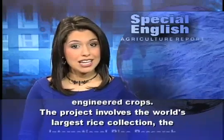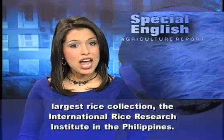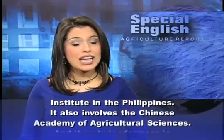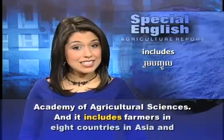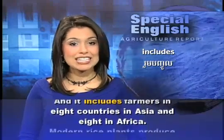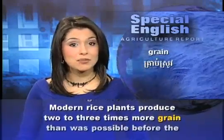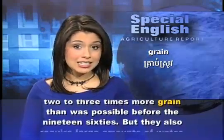The project involves the world's largest rice collection, the International Rice Research Institute in the Philippines. It also involves the Chinese Academy of Agricultural Sciences, and it includes farmers in 8 countries in Asia and 8 in Africa. Modern rice plants produce 2 to 3 times more grain than was possible before the 1960s.